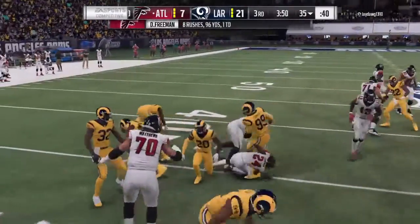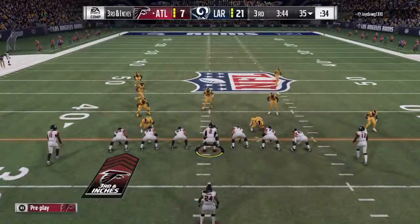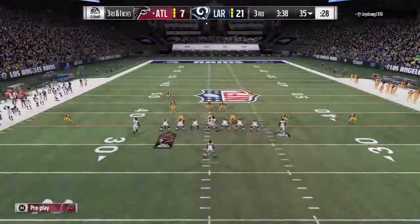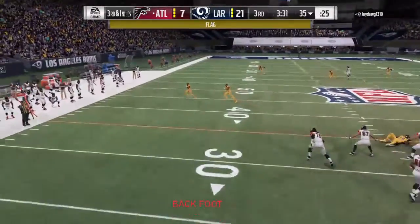And able to break one tackle, but then quickly brought down. But a nice little gain. It'll be a pickup of 10 yards. And that'll bring up what looks to be a 3rd and inches. Can't be more than a half a foot. And the wideout in motion. Ryan now to throw on 3rd down.